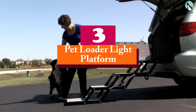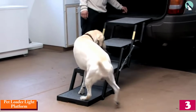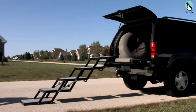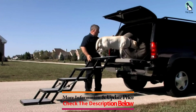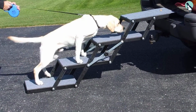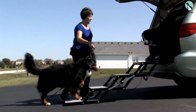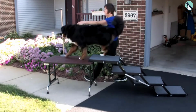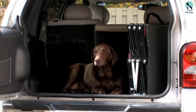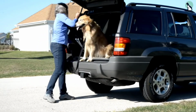At number 3, we have the Pet Loader Light Platform. Here we've got another dog ramp which is actually a set of foldable stairs for your dog to use when getting in and out of your car. The Pet Loader Light Platform is a little different from the last entry in our list, though. With a unique design that distributes the weight over 2 points, namely the first step on the ground and the final step on the vehicle, this model is extra stable and secure for your dog, supporting up to 150 pounds. It even comes with 2 options, either a 3-step or a 4-step version, depending on what you'll be using it for. You can tell that the makers of this model had the dog's safety and comfort in mind as they've designed this specifically to match the gait of a dog and be as ergonomic as possible.